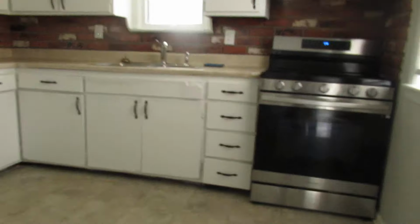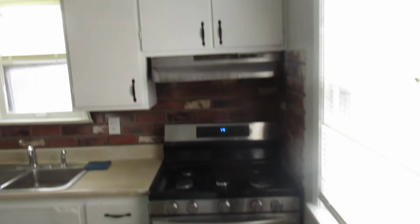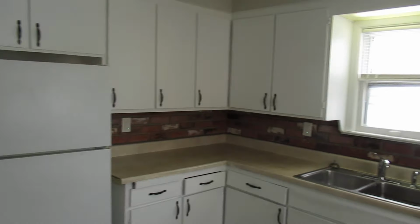Let's go inside. So here's the kitchen, got gas cooking. All the cabinets are refinished. Very nice big kitchen. Brand new plug switches, lights, paint.